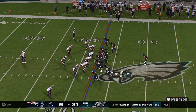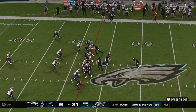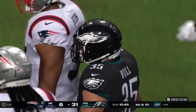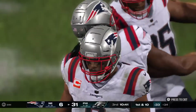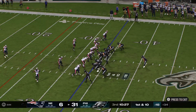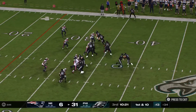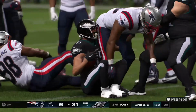Here's 2nd and inches. A tight end in motion now. They'll run. It's Hull. And he's going to pick it up, take it down inside the 35 for the first down. It's possible they could have tried to be a little bit more aggressive on second down, knowing they had 3rd and inches in their back pocket. But I don't think anyone's going to complain. Pick up the first down, extend the drive, see if you can go score. A gain of 4 as he's taken down.